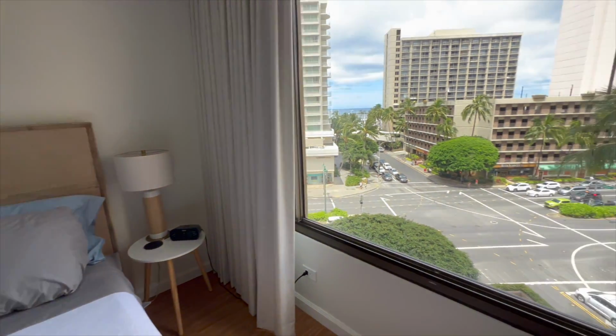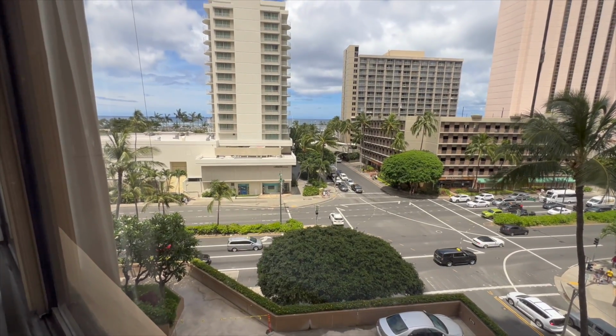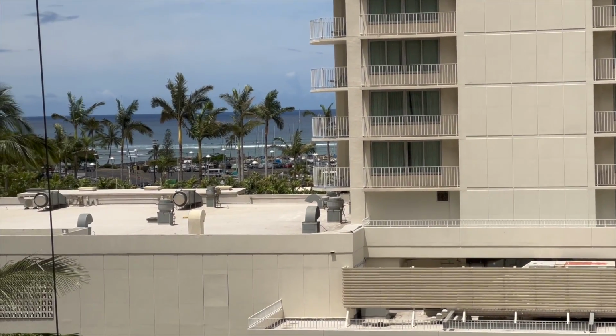The view is actually better from this room than from the lanai. There you go. You can see surfers there every morning.